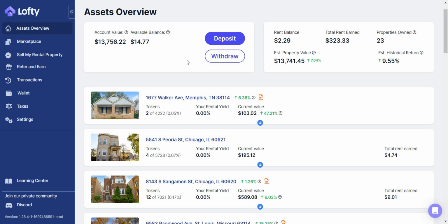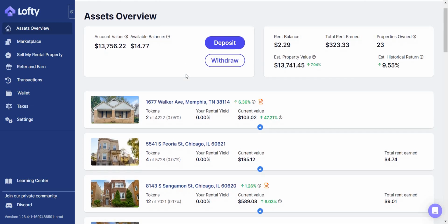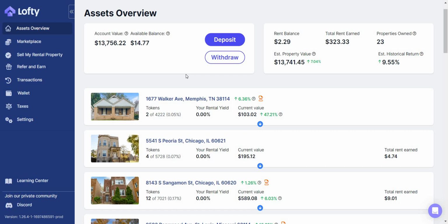Bismillahirrahmanirrahim. Welcome back everyone to my monthly real estate portfolio update where I show you guys my buys and sells and the progress I made with my real estate portfolio.